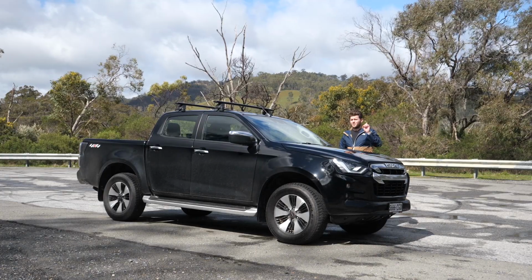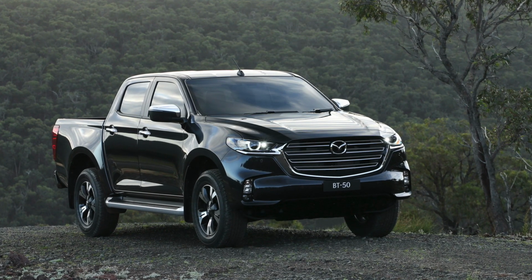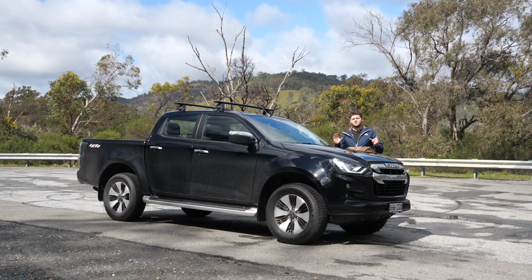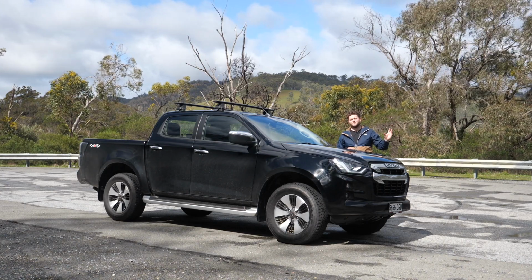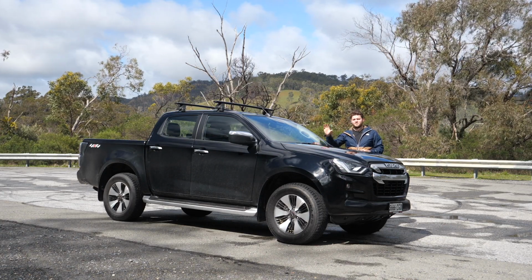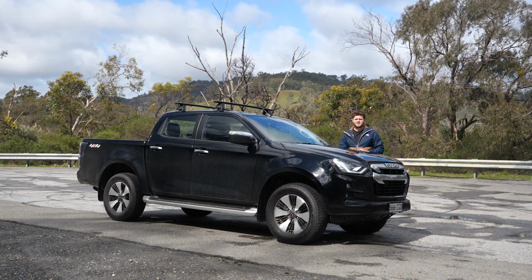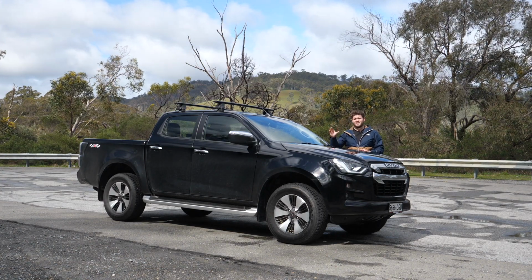Made all the more important by the fact it's also going to form the basis for the new Mazda BT50. With the introduction of this new D-Max, Isuzu looks to take the model from one of the oldest and most basic models in the entire class and turn it into the newest and most advanced by making it more refined than ever before and by packing in some technology that no ute has yet featured.